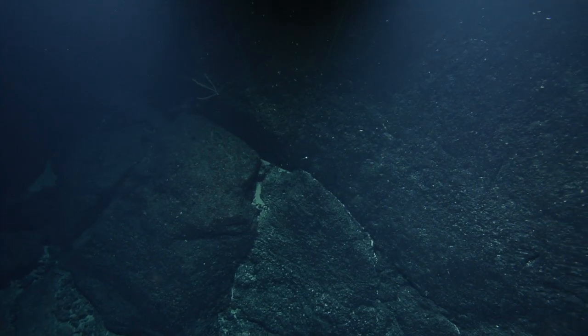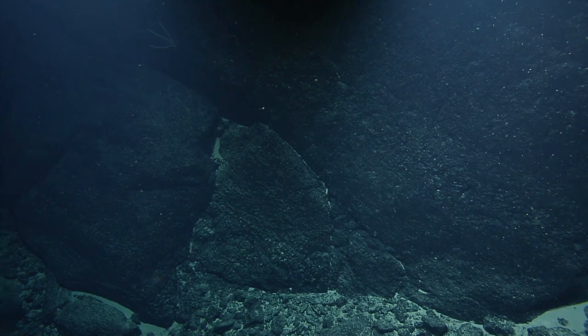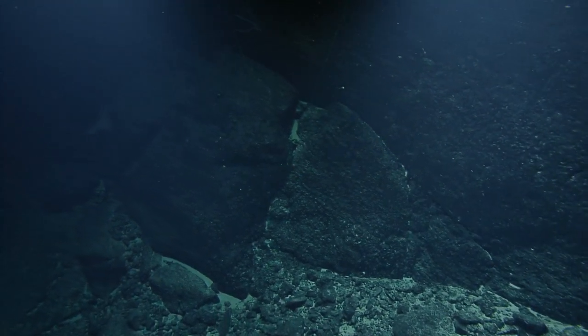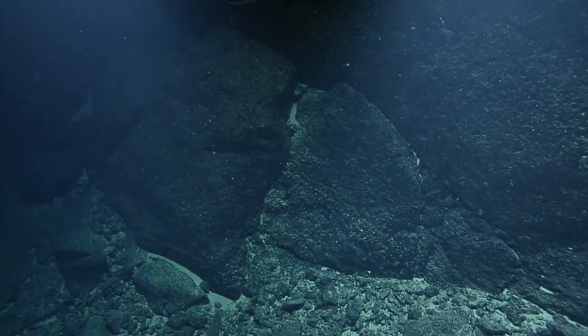Still kind of stretched out, eh? Yeah, it's getting better. There's definitely some sediment here. Big cloud. Doesn't usually happen. Oh, yeah, I've seen that in a few dives.